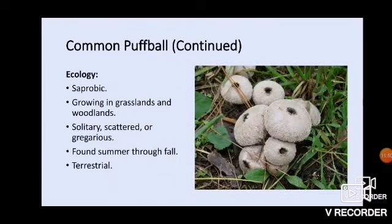I think this one is quite beautiful when you first find it, and it's got those spikes sticking out. Here you see them with that pruinose dust on them, and these ones have just opened their pores up top, and they're about to poof all that goodness into the air. I like to take them home and poof them in the backyard if I can, because then in time puffballs will grow right in the backyard.